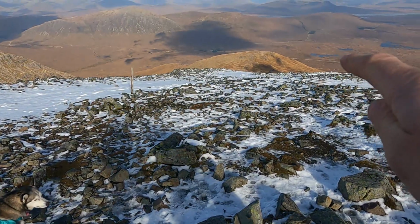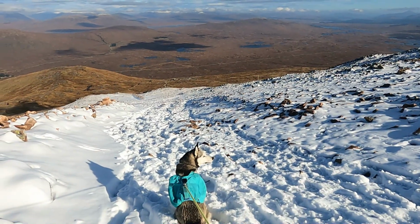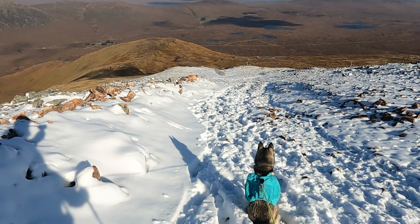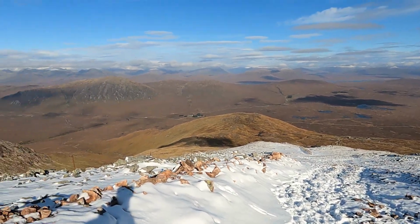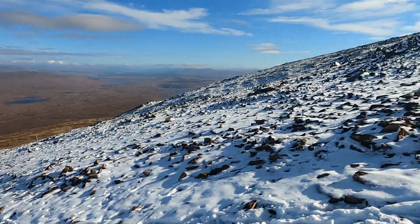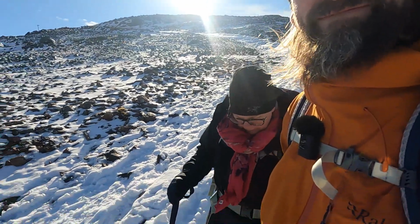Okay, we're just gonna head back down this way, I think. More or less the way we came up. Dog's desperate to keep going. It's quite deep. It was very deep up there. What a view. Cracker of a day, but the wind is definitely picking up. It's a lot colder now. So we best get moving on.